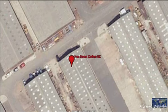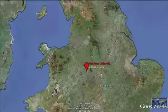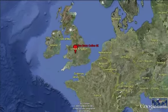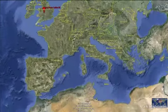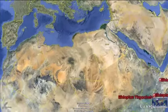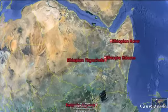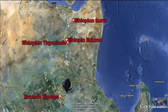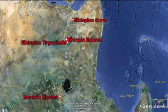So here we are at Has Been Towers. As always, we're zooming out, and instead of going across the Atlantic, this time we're going to go down, and I've been wanting to do this for ages. So we've gone over France, Spain, over Libya, Sudan, and what we're looking at here is Ethiopia, so a larger region. In the north you have Harar, in the south you have Sidamo, and you have Yirgacheffe.